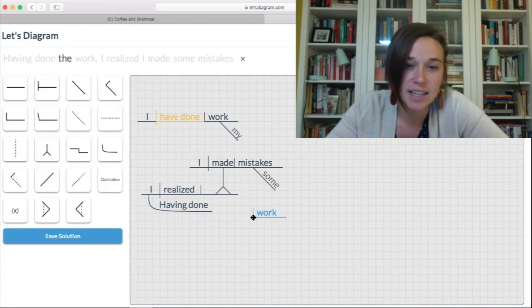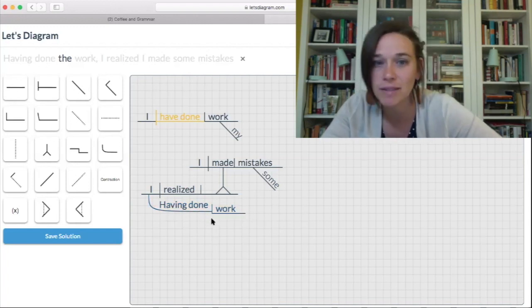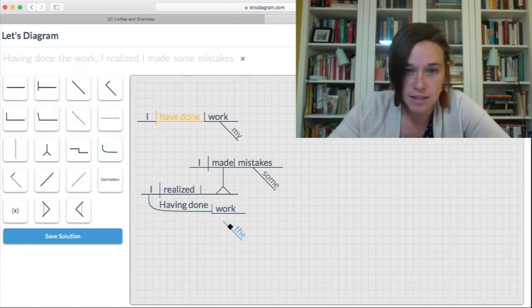Now there's some kind of glitch here where I can never get the direct object or the predicate noun or whatever to match up with this line. So I have to talk to Joseph, the developer, about that. That is supposed to be on the same line. Well, it's kind of on a little step right now, but it's supposed to be the same line. Okay, and then the is down here.